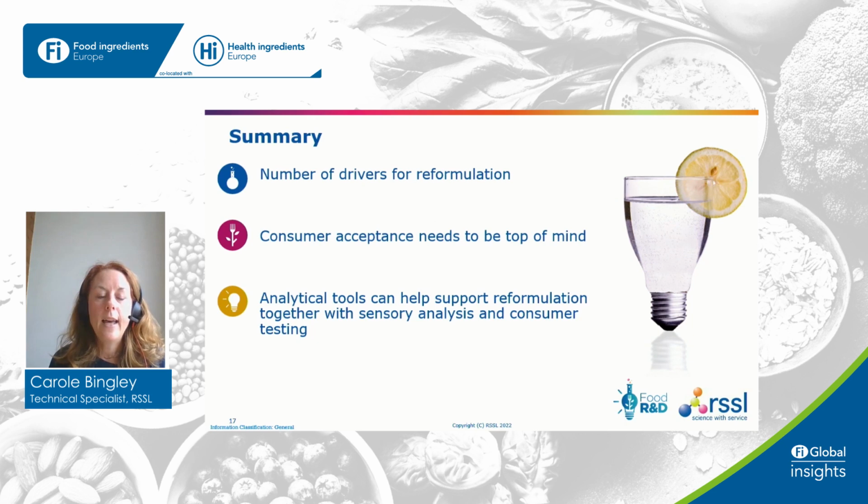So just to summarize, there are a number of drivers for reformulation. Nutritional drivers are obviously something that springs to mind for most people, but we're seeing particularly this issue with ingredient supply driving a lot of reformulation in the food industry. Consumer acceptance needs to be the primary focus when reformulating. So this is taste and texture, but also how the product is labeled on pack and how you communicate those changes to your consumer. And finally, analytical tools can really help support and accelerate reformulation.